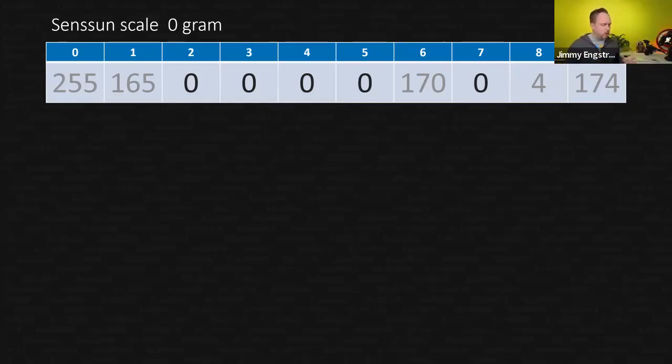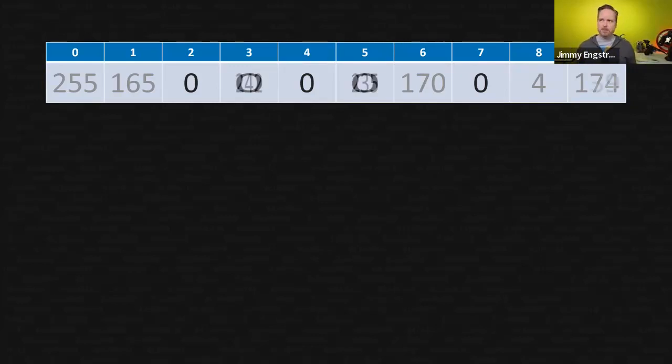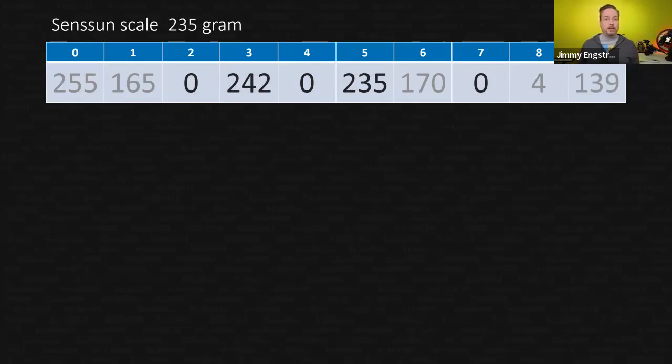Awesome. Now I had an energy drink beside me, so I put that on the scale. It just happened to weigh 235 grams. Now these values changed, and we got one on byte 5 that is 235. Awesome. So we can assume that is the value of the scale. Now I reset the scale and removed the energy drink. Now it should be minus 235. And I still got 235 on byte 5, but bytes 7 and 9 changed.